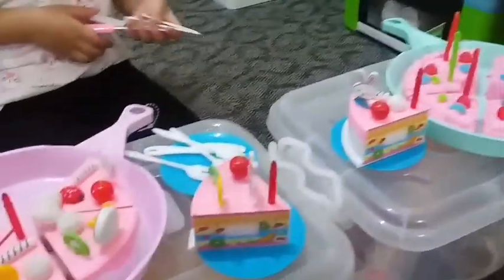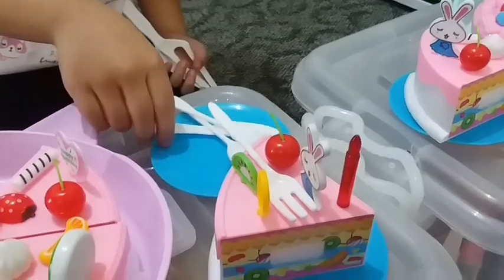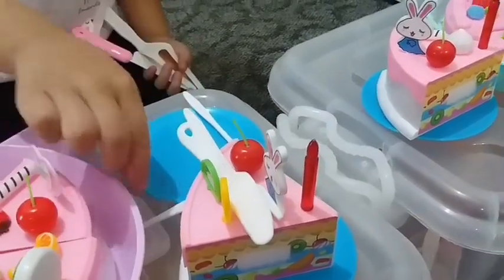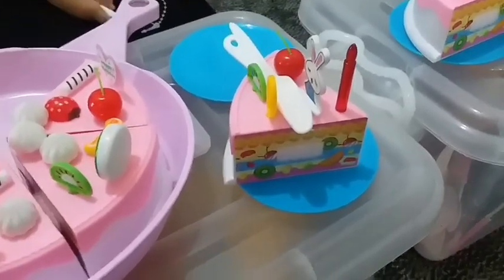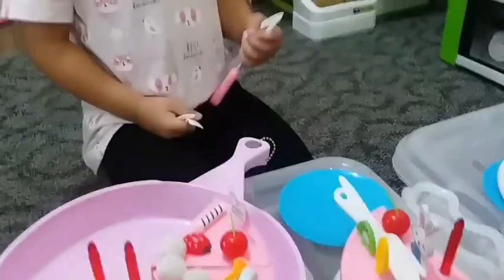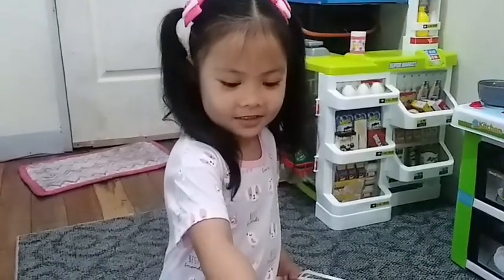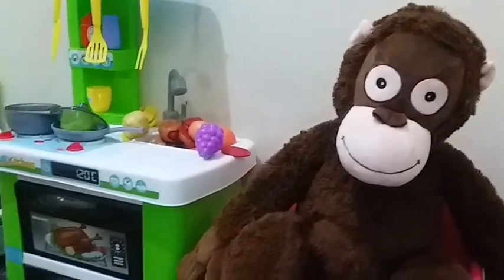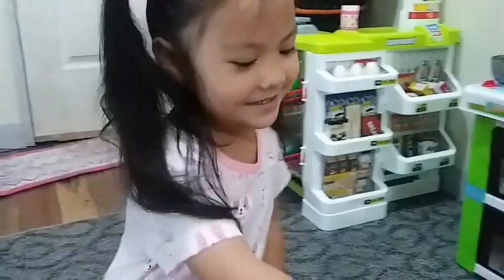There. Are we going to taste it now? Yeah. Okay. And the next one is this one. Okay. Let's then taste it. Go ahead. That's my spoon. Okay. Thank you. So are we going to eat together? Yeah. Okay. Let's go. And my monkey will get this one. Where's your monkey? Here. There? That's who? What's the name of your monkey? Really?